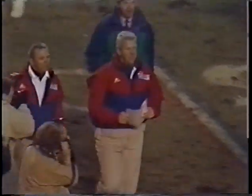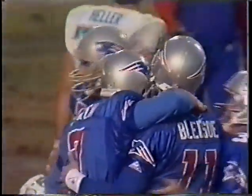Bledsoe, long ball, man is open, Timpson, touchdown, it's over. You could not comprehend the crowd noise here. What an ending in overtime. A 36-yard bomb. Timpson, who was a great high school sprinter in the state of Florida, outruns everybody.